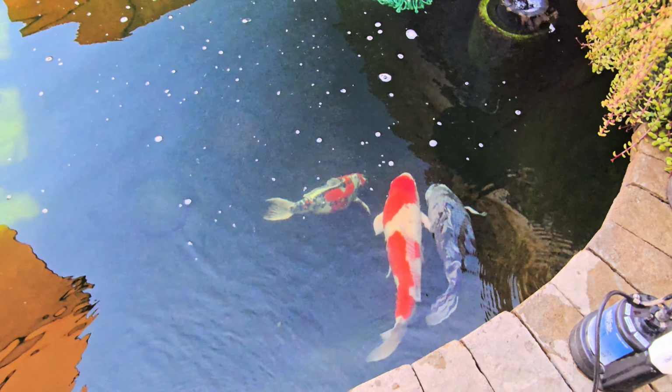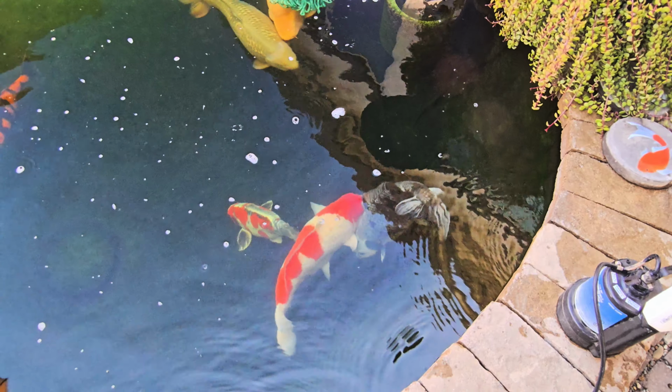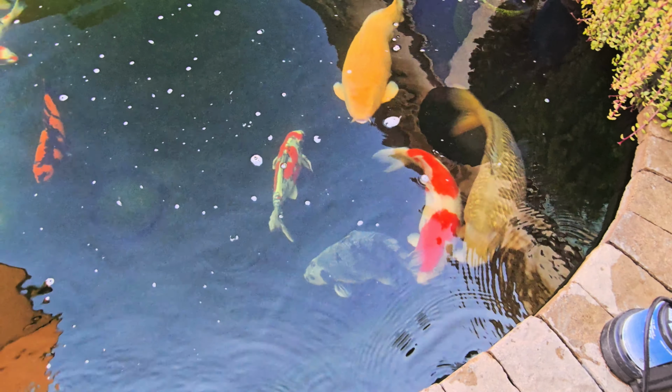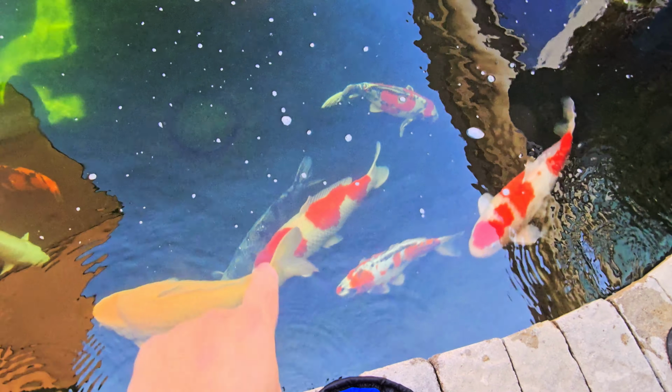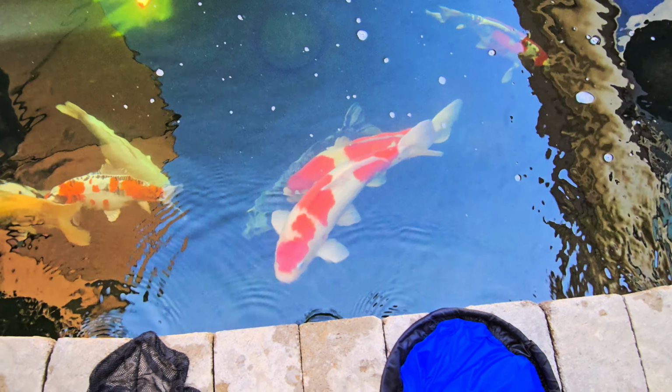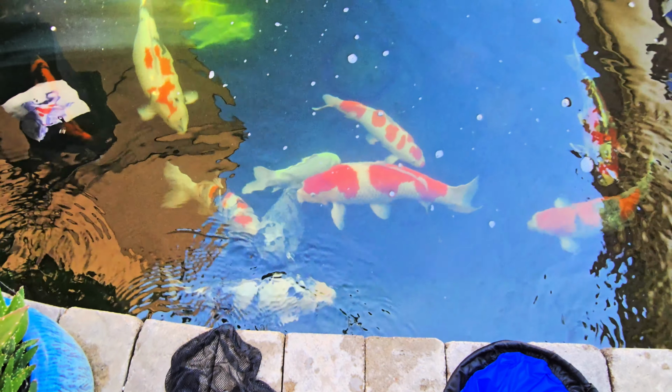Just as I cut the video, I noticed that Kohaku started messing with the Kage Shirotsuri. He's trying to get her cornered. Looks like they're doing the spawning mating dance. So that's the one that I really want to release the eggs. She's got a very big belly, so it's a good sign. It's kind of what I was hoping would happen.